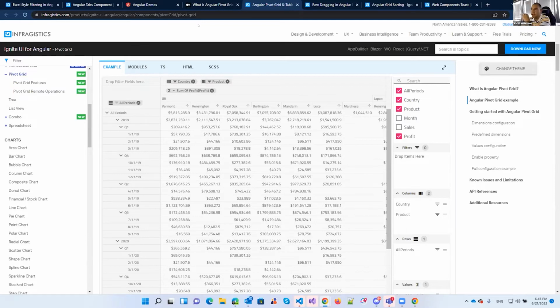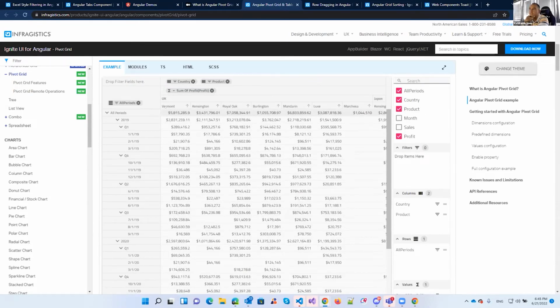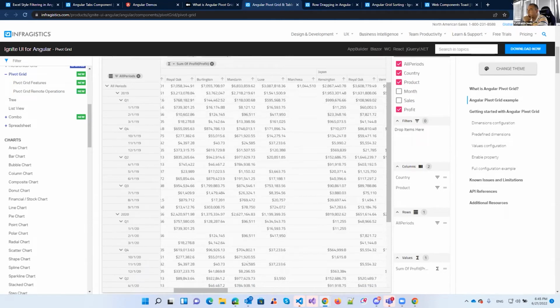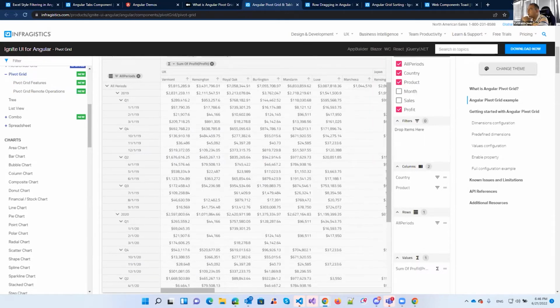So what we have here in this pivot is profit that we've visualized by country and then by product for different periods. So we have data, and this is mock data, of course, for 2019, 2020, 2021, 2018 in this example. And we visualize profits for each product by country in this grid. Now, all right, so I can see that Vermont is doing better than Kensington in the UK, but how are they doing in Japan? So let me scroll to the right. This is probably not the best view that I'm looking at, but Kensington in Japan is actually doing much worse than Vermont.